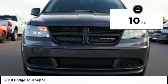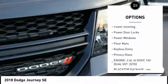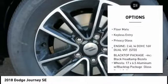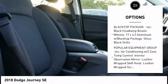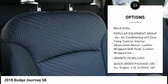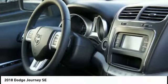This vehicle has less than 100 miles. Here are some of this vehicle's great options: stability control, traction control, steering wheel audio controls, anti-lock braking system, keyless entry, adjustable steering wheel, driver airbag, power steering, four-wheel disc brakes, cruise control.